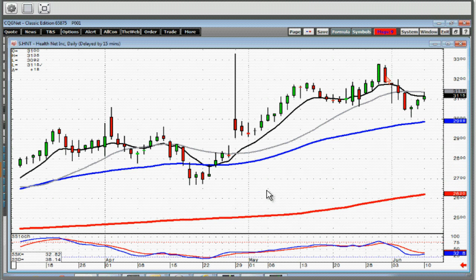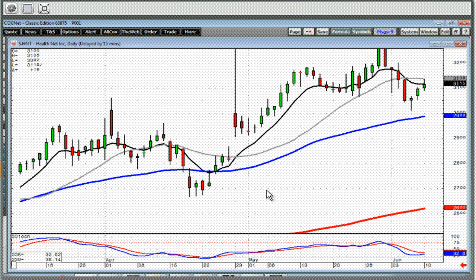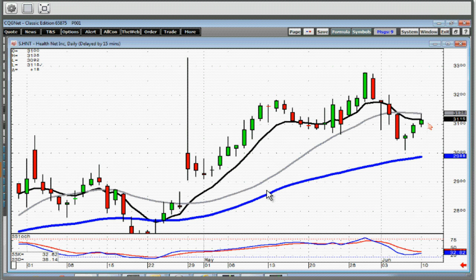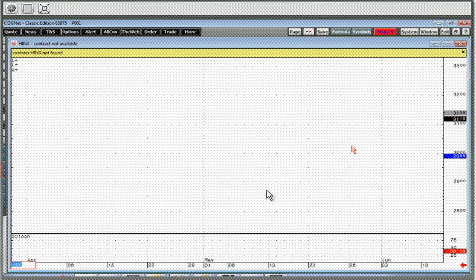HNT. Let's make these a little bit bigger. This one still needs to get above the T line. And even if it does, your magnitude of return isn't all that great. You're going to be moving from the 3150 area to possibly the 34 area. And it's going to take a while for it to get there. That's just barely getting a 10% move, and it might take 2 or 3 weeks to get there. I'd rather find something that's a little bit more active, unless you're using some sort of call strategy on it.